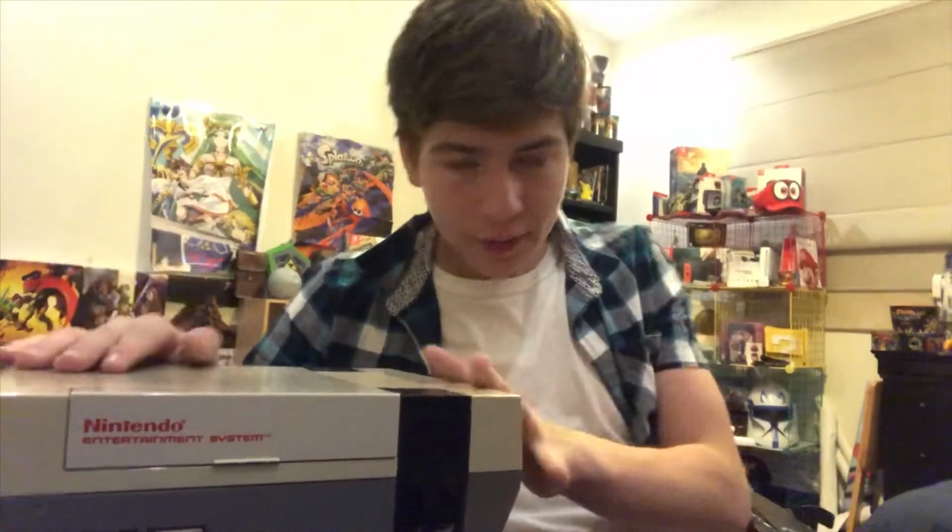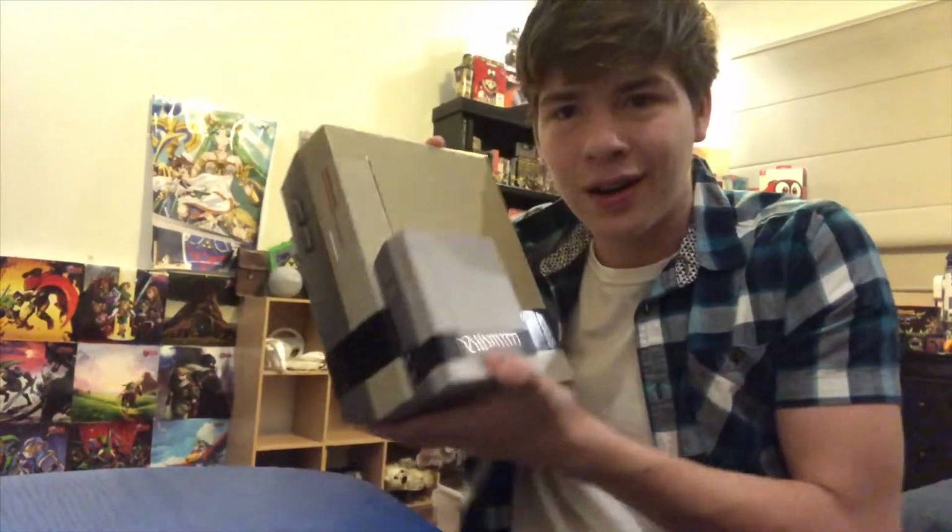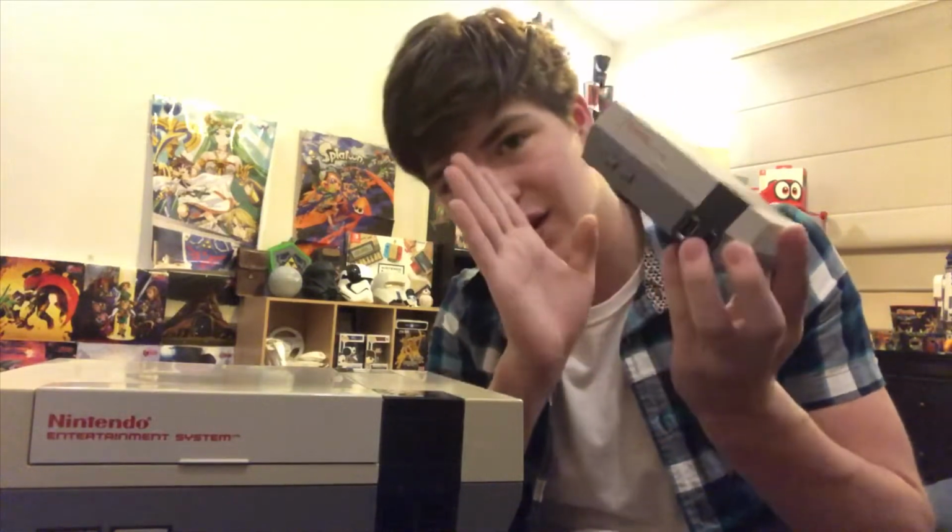I'm like, mind blown. I follow him, he moves some boxes around, and then bam, here is the original NES. Now, I already have the NES Classic Edition, the mini one, and look at this. Look at this, the size comparison. Look at that. It's massive. I mean, but we're not here to talk about the NES Classic. Oh no, we are here to talk about the treasure that I found.